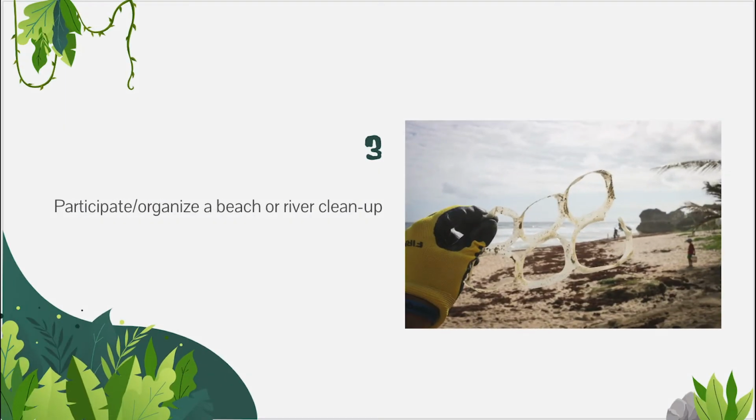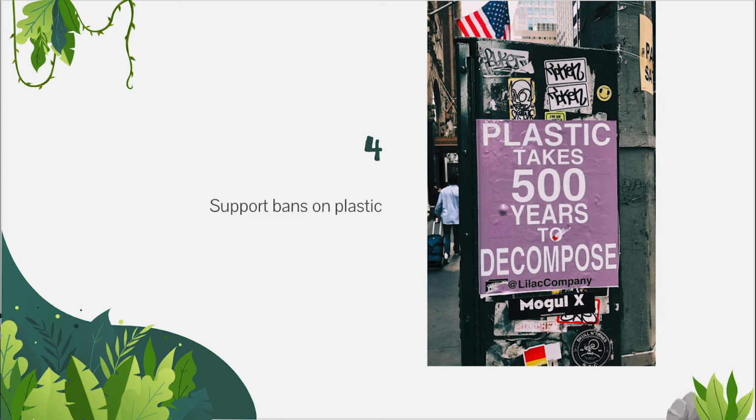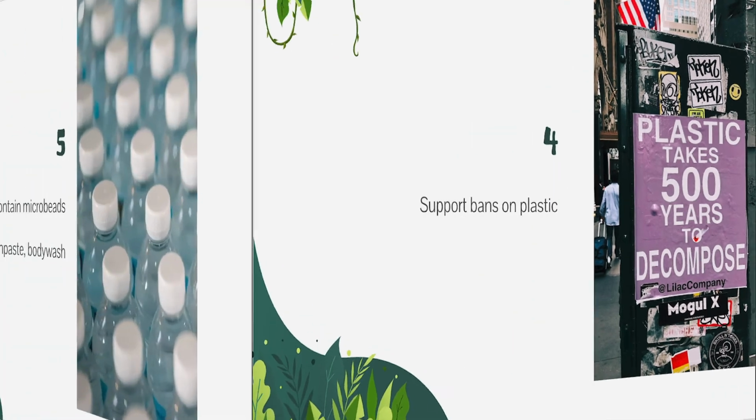3. Participate in or organize a beach or river cleanup. This can help remove plastics from the ocean and prevent them from getting there in the first place. This won't be enough in the long run, but it's better than nothing. 4. Support bans on single-use plastics, such as plastic bags or non-recyclable takeout containers.